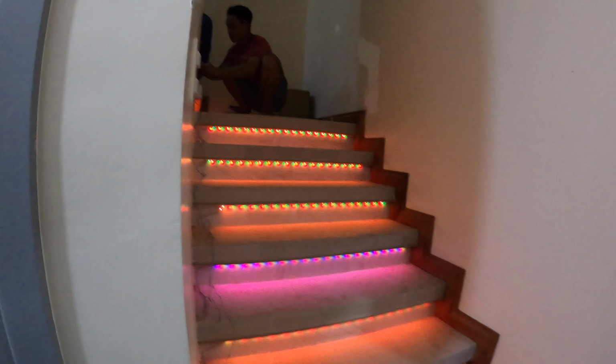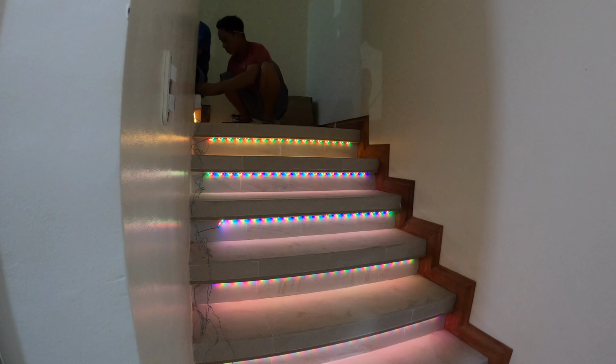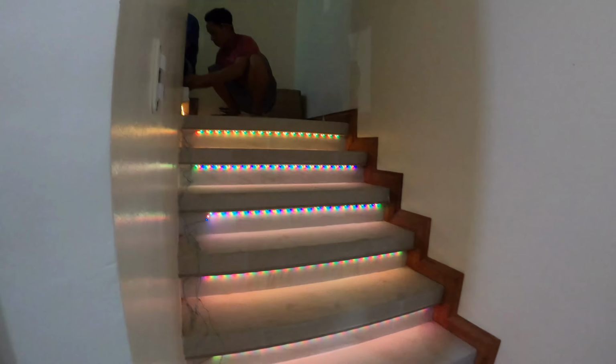And some good electrical know-how from our electrician crew, Mr. Cho, Mr. Chucks, and Mr. Kerwin, all doing a fantastic job.